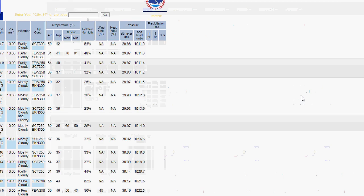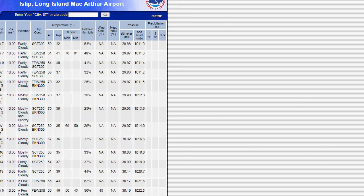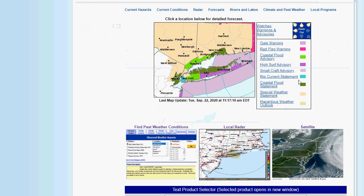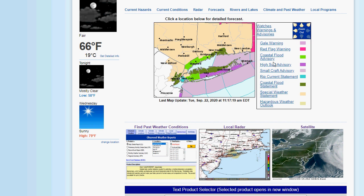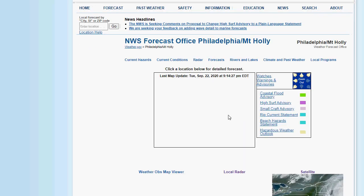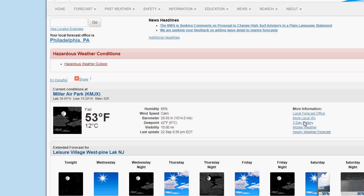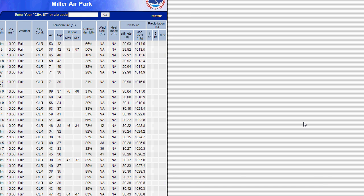59 at Islip. Let's see what they got up to. 70. So they got up to 70. We'll look at New Jersey, because it's always warmer in Jersey. Let's see what they got up to. 72. Okay, because it was a fairly strong northwesterly flow. And we're still going to have that westerly flow tomorrow. I'm not sure if there's even going to be a sea breeze developing tomorrow.